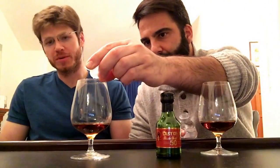And this has a little too much alcohol burn. Really? For my liking, yeah. You got alcohol. I didn't get much alcohol burn. Let's put a drop of water in there. Versus, if you remember our very first review, Dalmore 50, that was 52% and not nearly the same amount of alcohol burn as this has. I didn't get much alcohol burn.